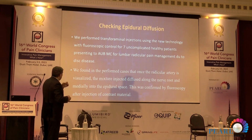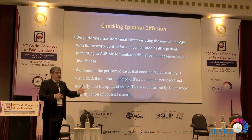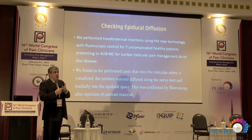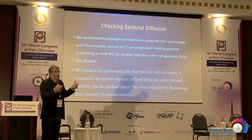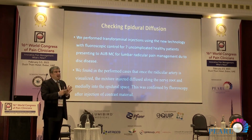So we did until now 7 uncomplicated cases, which have been followed for 6 weeks. It was very efficient as X-ray guided. It is very safe. We saw the diffusion going inside the epidural space. So we concluded that whenever you see the artery or the nerve and you inject your product, it's going to diffuse in the epidural space, ipso facto, because you are already inside the foramen. You bypass the intertransverse.